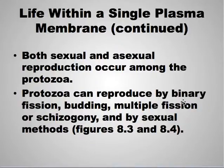Both asexual and sexual reproduction occur among protozoans, but that doesn't mean that all protozoans are capable of sexual reproduction. Only a small, limited number of them are, and I will discuss that when we get to it. Their forms of reproduction are known as binary fission, budding, and multiple fission or schizogony, and sexual methods known largely as conjugation.